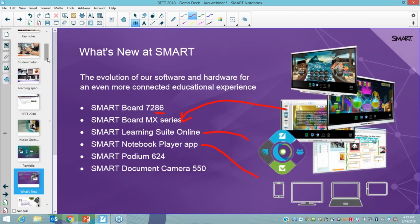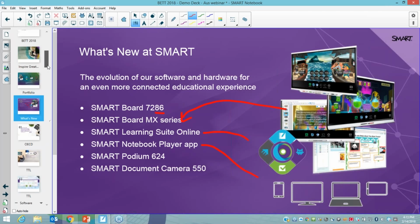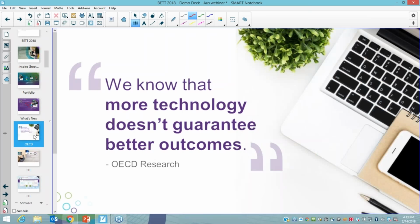All these new things align to that research that SMART has undertaken, that we know that technology doesn't guarantee better outcomes, and we need to have that teaching, technology and learning interconnection. And that interconnection means that we need to have good teaching practices, software and hardware, which equals effective outcomes, and making sure that we have the right tools to do that using the tools that SMART is now providing.